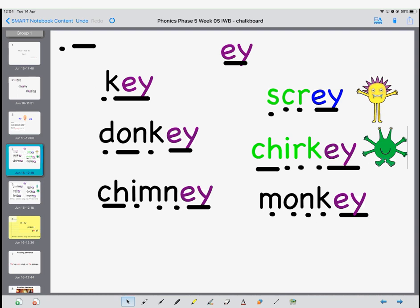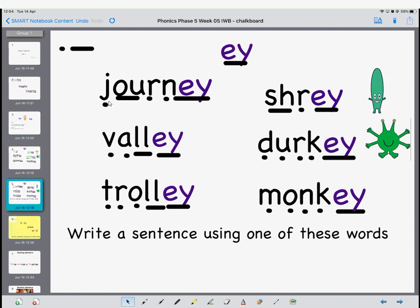So now we're going to have a look at another set of words. Read them with me. J, our, n, ey, journey. V, a, l, ley, valley. T, r, o, l, ley, trolley. Here's another alien. Sh, s, sh, r, ey, tree. And another one. D, r, key, and have a go at this last word again. We've already had it. Monkey. Now, have a go at writing a sentence using one of those words. So, grown-ups, pause the video till you're ready to go on and check their sentences.